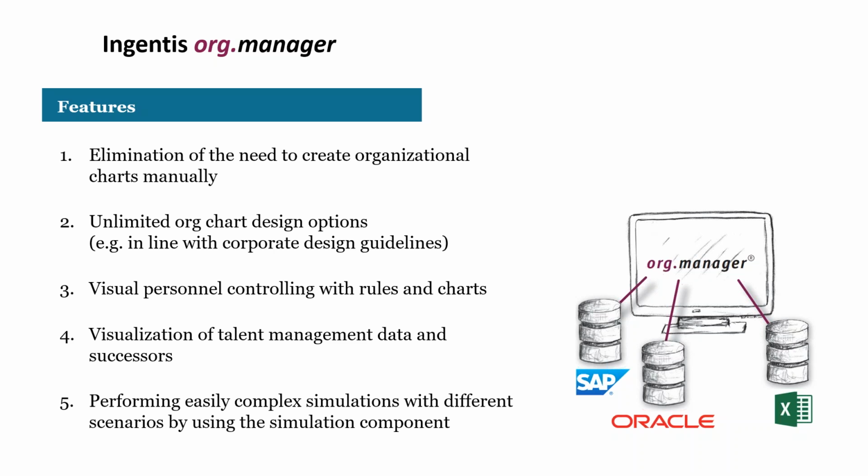looking at the various benefits of a solution such as Org Manager. The first one, the most obvious one, is there are thousands of companies that are using Visio today or PowerPoint to do their org charting. Yes, you can definitely get it done. It's quite flexible, because literally it's going to do whatever you want it to do.